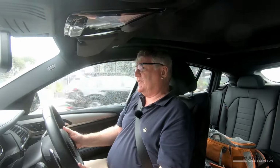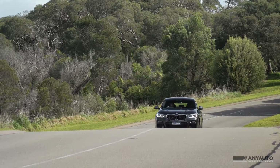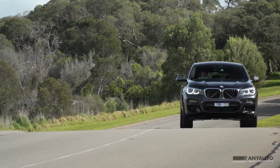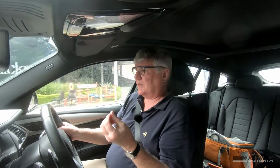The performance, as I mentioned, is excellent in this car, but in the M40i it is blistering. 4.8 for a car this size, I mean, that's just ridiculous. On the highway, this is particularly quiet. The M40i is slightly noisier, and you can hear that whirring in the tyres.